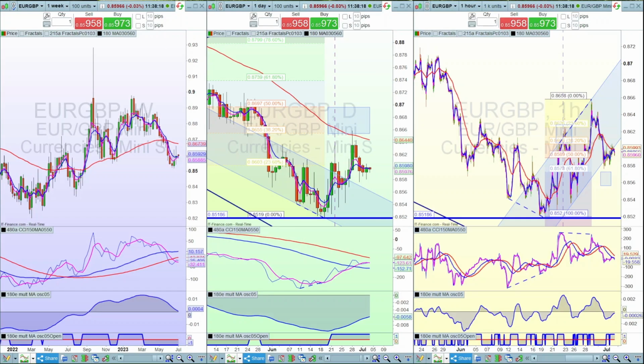Pardon the sore throat sound. This is July 4th, 2023. Happy July 4th for those that celebrate. This is a Euro-British pound currency update. We've got a bearish momentum on our weekly, but we've got a bullish momentum on our daily. And we also hit our divergence target on the daily. And we're now heading towards our bearish divergence target on our hourly time frame.